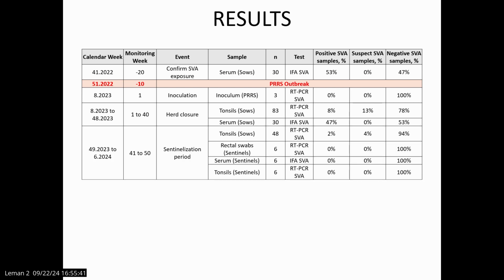During the sentinelization period, we also kept collecting tonsils from all dead sows. In that 10-week sentinelization period, 48 sows were found dead or euthanized, and 2% of the tonsils were positive. And that led to the conclusion that the virus was declining in the population. Also, after having those sentinel animals exposed to all the barns of the farm, the animals after 10 weeks didn't get any infection. So we found that there was no active virus in the herd.